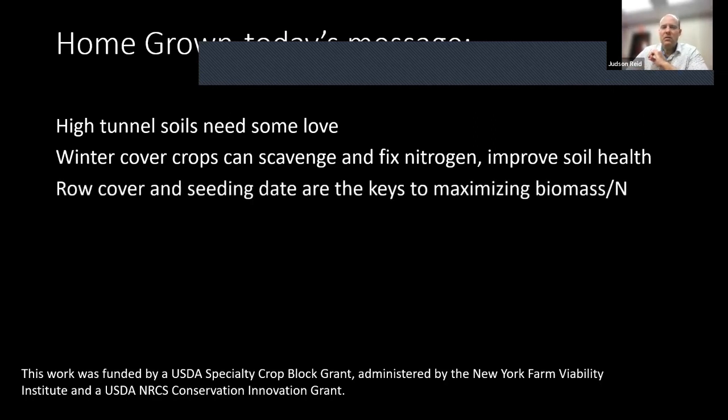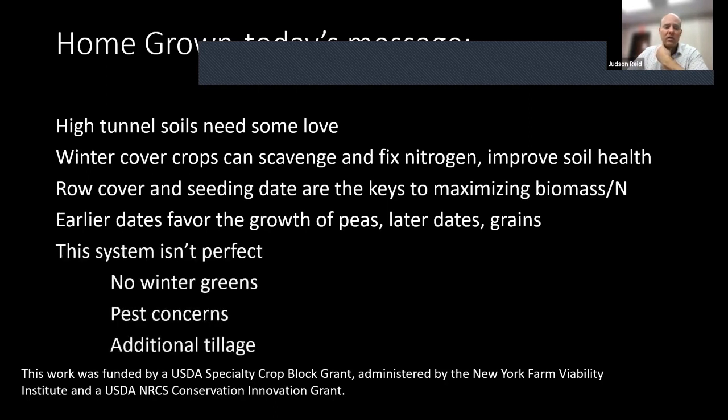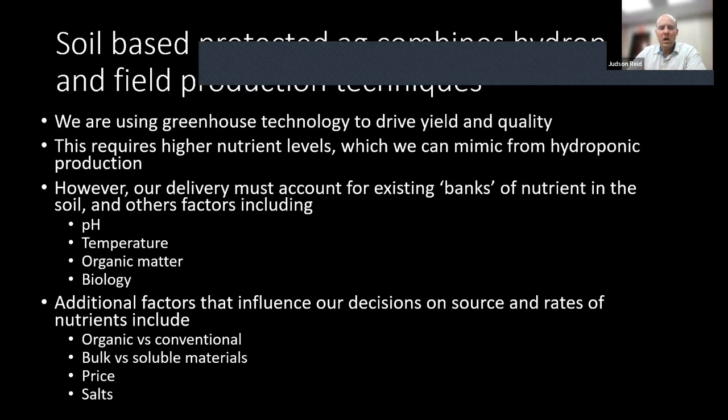The date is really probably the most important factor for determining which cover crop species you grow and how much biomass you are going to create. Earlier, we can get legumes in there. Later, we look at grains. And then again, the system, like everything in agriculture, isn't perfect. It has some flaws.